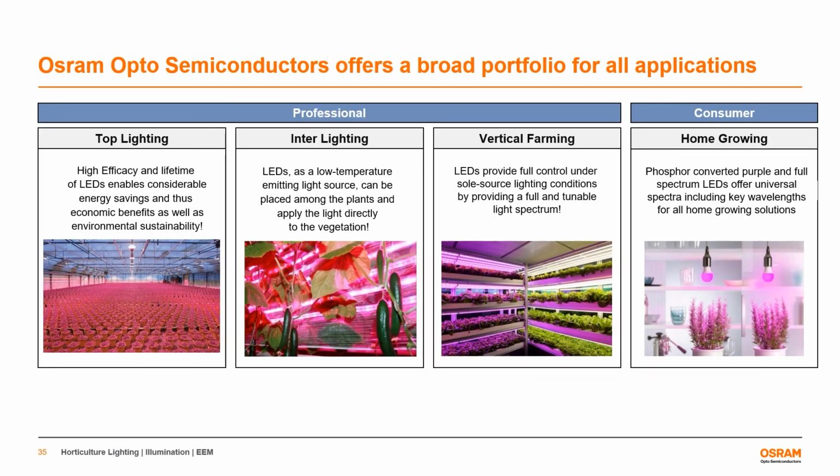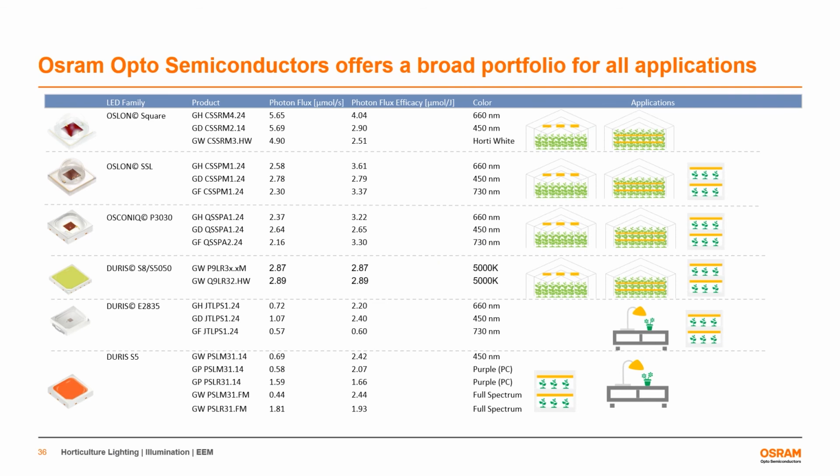Osram Opto Semiconductors focuses on LEDs for all horticulture applications, such as top lighting, interlighting, vertical farming, and consumer lighting. The broad portfolio offers mid-power and high-power LEDs in all the relevant wavelengths, with industry-leading efficiency and highest quality standards. As the industry-leading standard, the Oslan Square Hyper-Red LED offers the highest efficacy in the market.